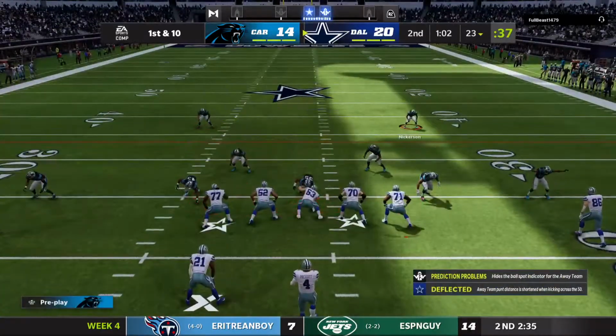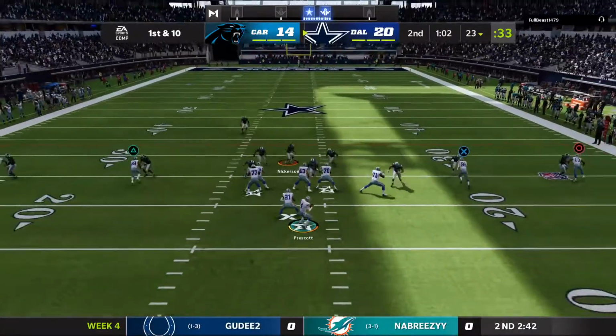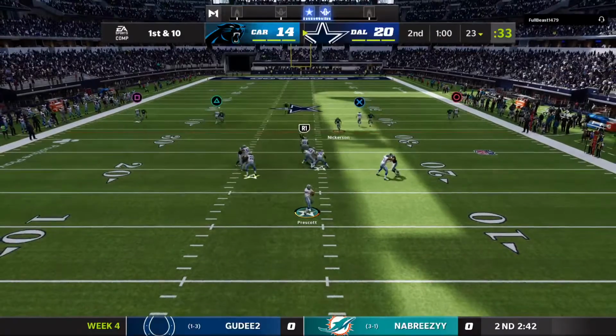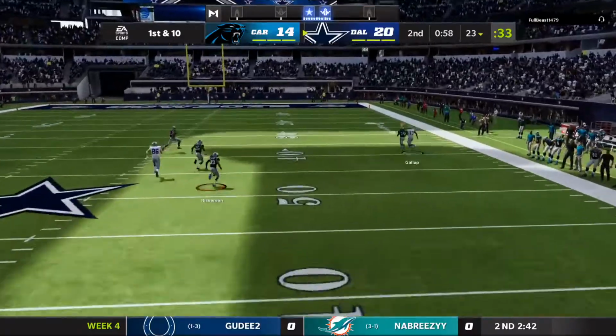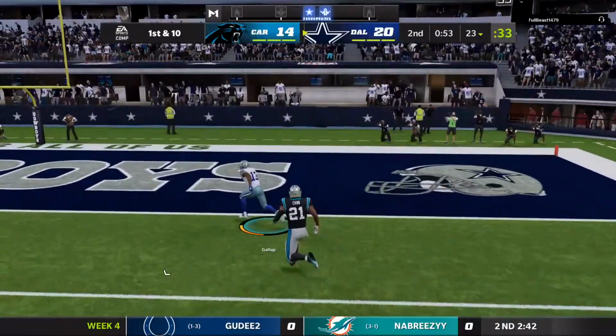The Dallas offense here set to begin the drive. And it's still plenty of time remaining here in the half, more than a minute. And we'll see if they just want to protect that lead or try to add on to it. Well, with as much time as is left on the clock, it's caught inside the 25.